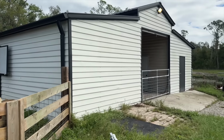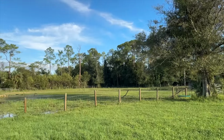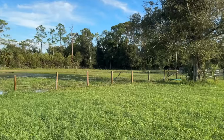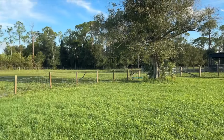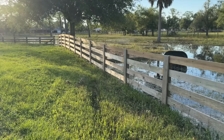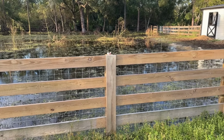Barn is back open and everything is almost back to normal again. It's been almost 5 days since Hurricane Milton. The birds. A lot of the water has dried up in the back here, the back pasture. The backyard is looking a lot better. This front pasture is still pretty wet, but up front it is starting to dry up a bit more. So luckily the past couple days we have had pretty good weather. So hopefully this dries up quick, but it is still holding a good amount of water.